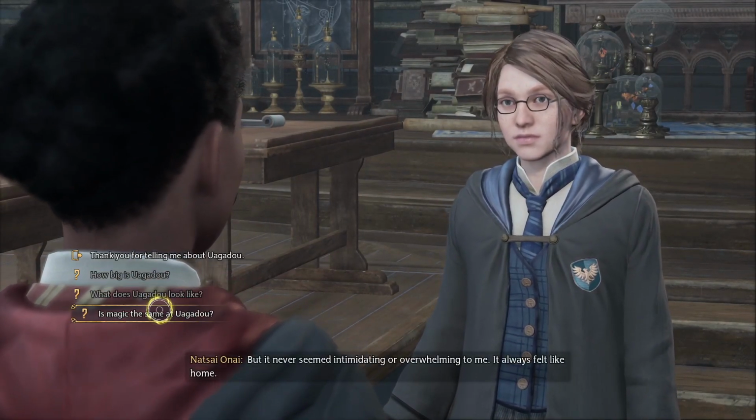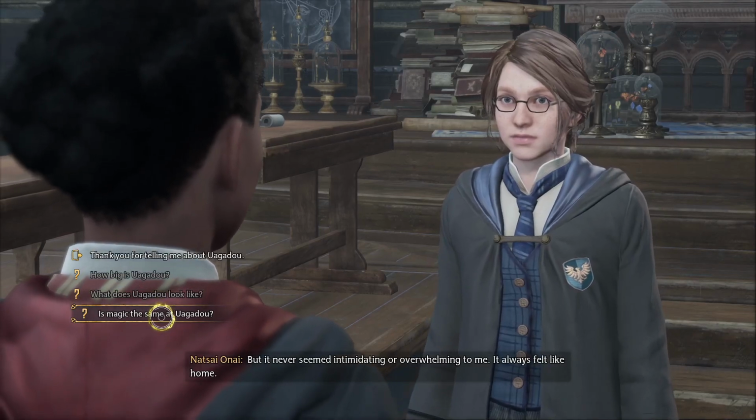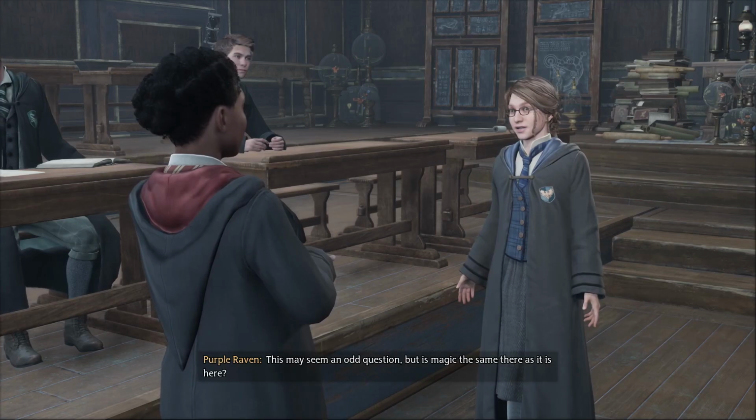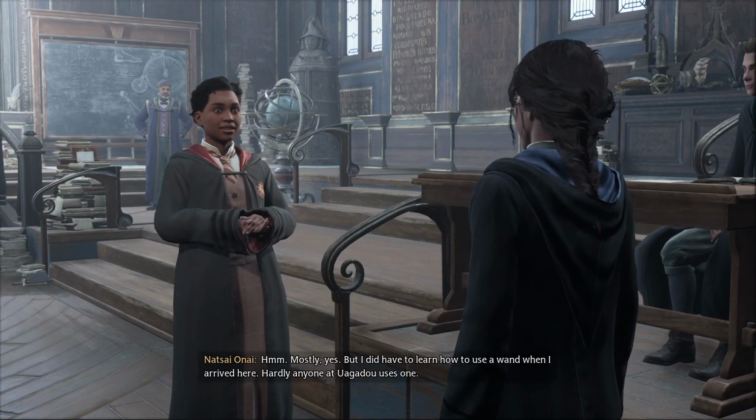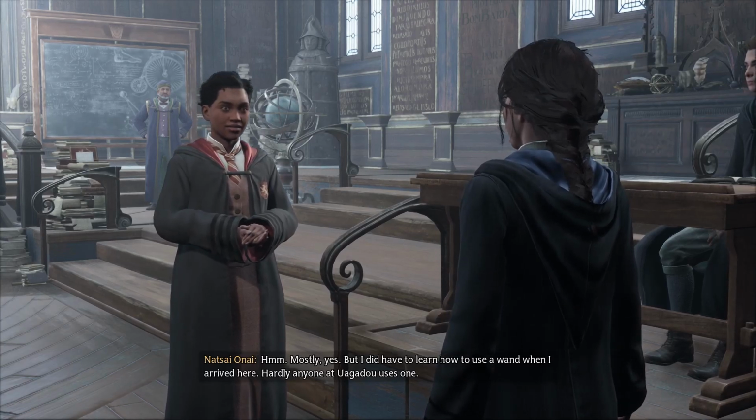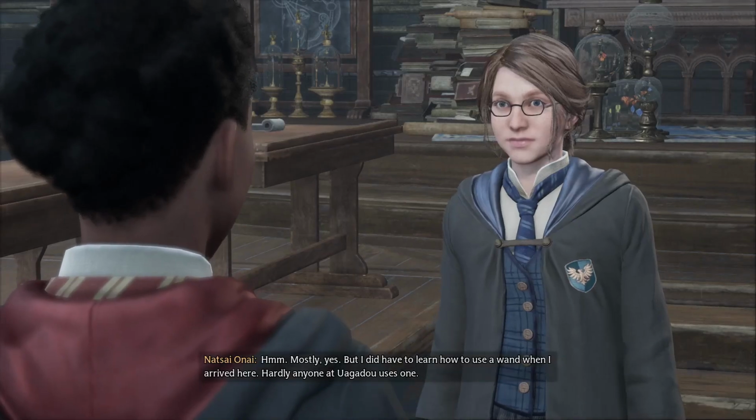Okay, let's find out about the magic. Maybe it's different. This may seem an odd question, but is magic the same there as it is here? Mostly, yes. But I did have to learn how to use a wand when I arrived here. Hardly anyone at Wagadu uses one.